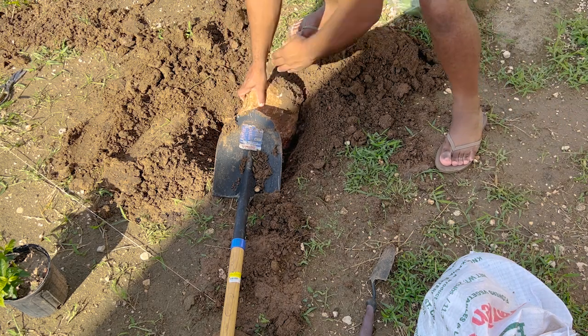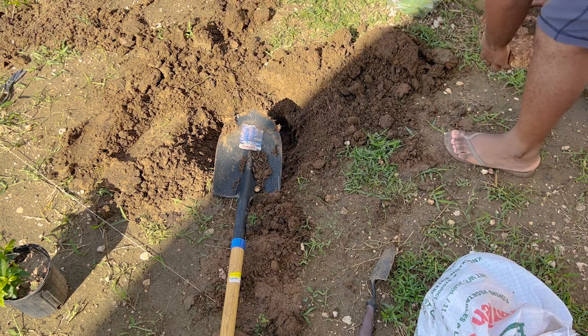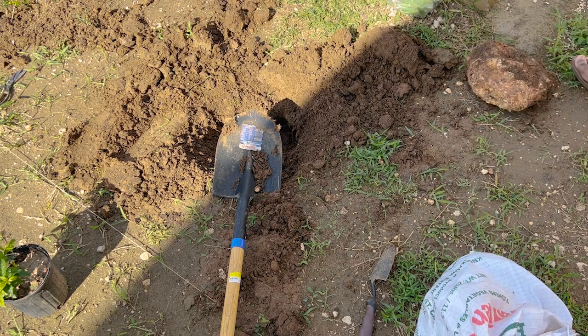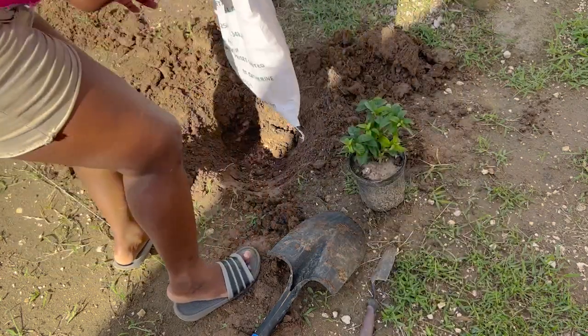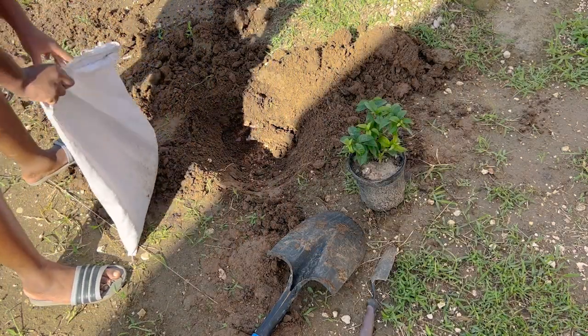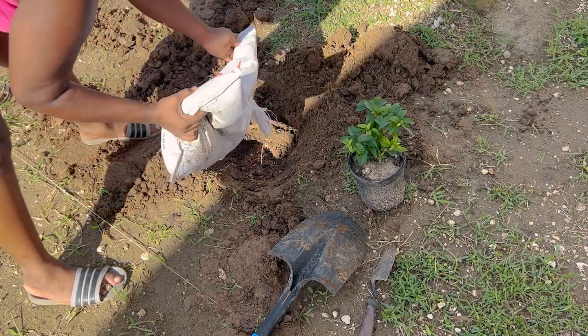And you see how big that rock is? Yo, look, so big that rock is. And it was just a piece of the rock. There's a whole other piece we take out after that. So after getting it out, it was just a simple process, right? And as you can see, the hole ended up being way bigger, right?